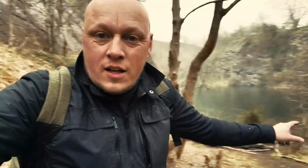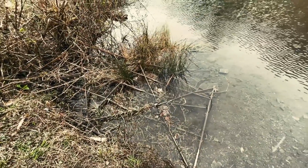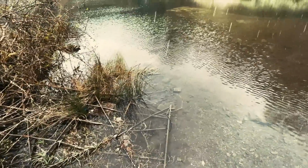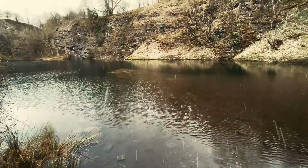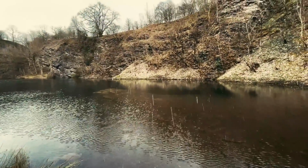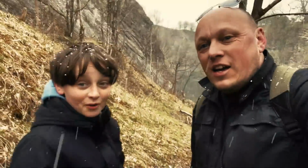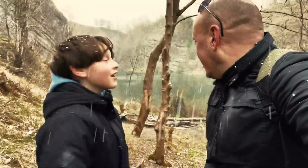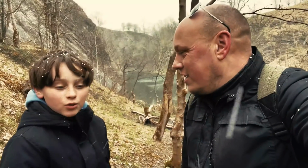But I warn you, that's the quarry. It is absolutely loaded with water and snow soon. So don't go swimming. Keep out, keep away. But this is why I do these videos. Not only because it's snowing, and it's fantastic what we found. It's such a beautiful sight, to be honest. Don't go swimming in quarries.